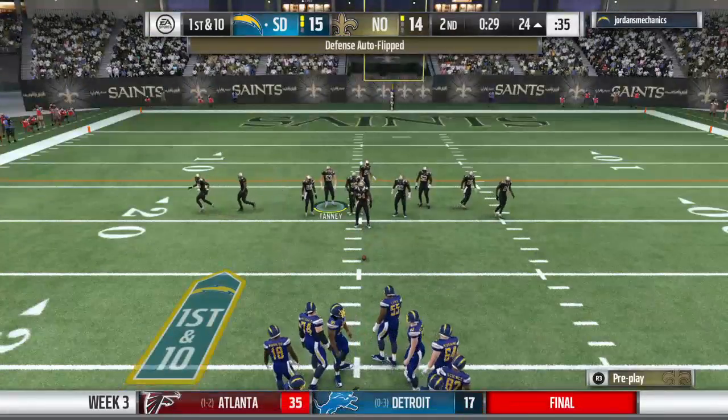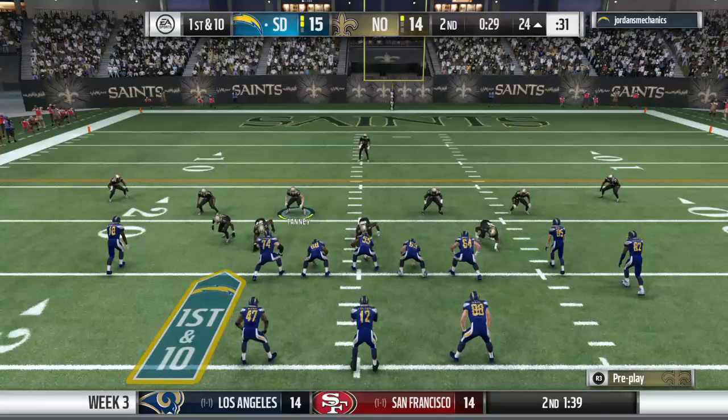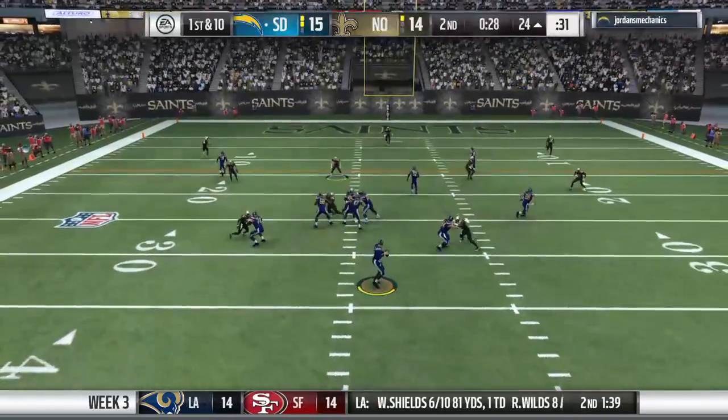The league has done a great job of defining what is a late hit and illegal contact on a quarterback. The defenders really have to get in line.